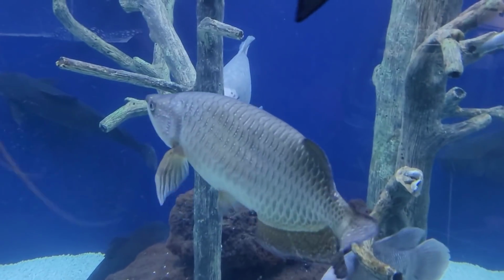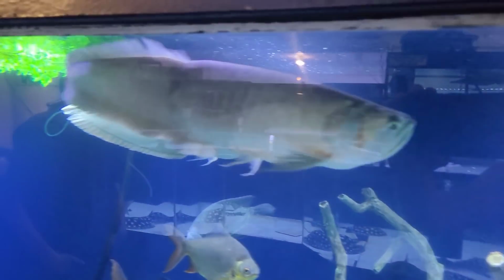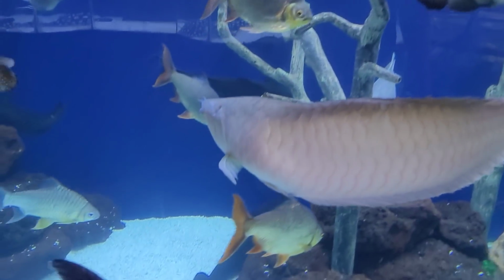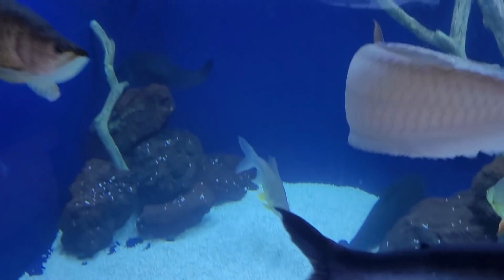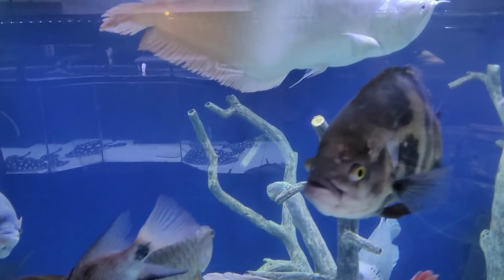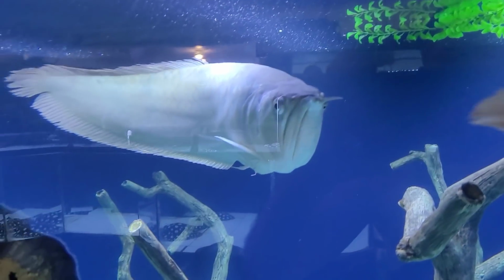All right, update on the Giardini. He is still doing very, very well, and he plays nice with the rest of the arowanas in here. Fun fact, you guys probably seen on the behind the scenes that Reap and John just went and picked up 5 new arowanas off of Jacob down in Kentucky.